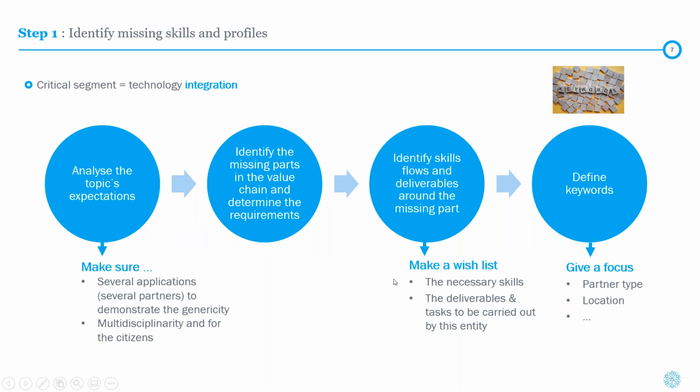Well, regarding this partnership building, what are the methods that we apply at Ayming to do this? Of course, the first step is really related to identifying very precisely what are the missing skills and profiles that you are looking for. So the first issue to analyze above all, obviously, is the topic expectations.